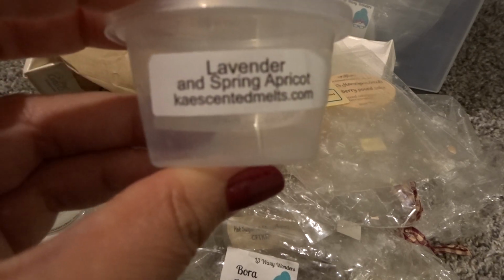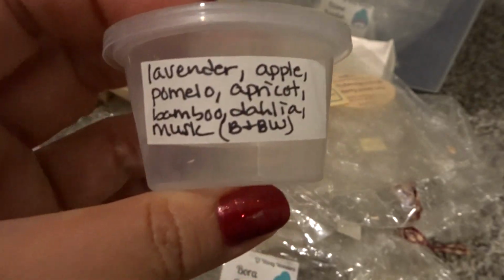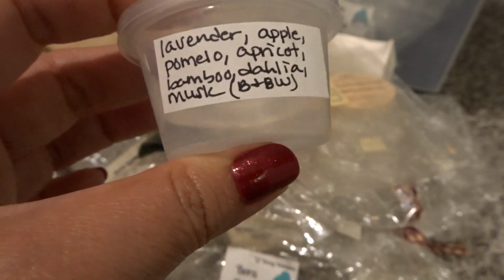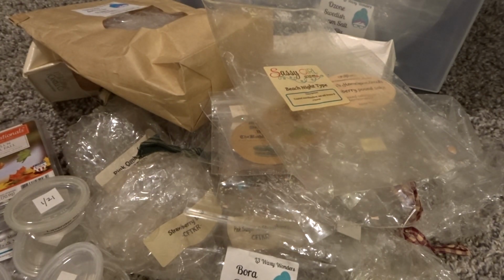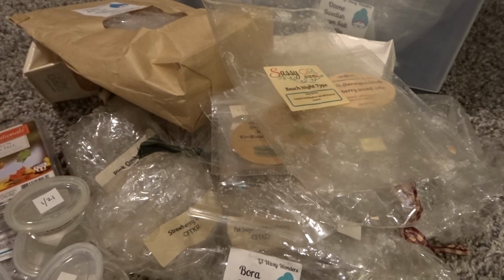Here's another, lavender and spring apricot. This is the Bath & Body Works type, which is lavender, apple, pomelo, apricot, bamboo, dahlia, and musk. And it definitely has that Bath & Body Works body care scent to it. So it's okay, but it reminds me so much of Bath & Body Works. So not my favorite for wax melting because it seems more body care to me.